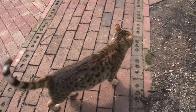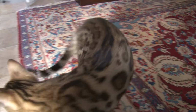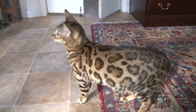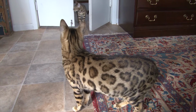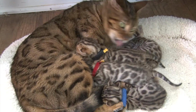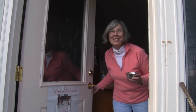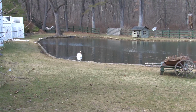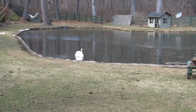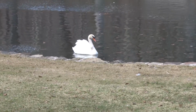Bengal cats, domestic tabbies that have a wild side. They have been called living room leopards and are becoming fashionable feline pets among urbanites and city folk who want to bring a little slice of jungle into their homes and apartments. But these Lilliputian leopards tend to be bred in catteries outside of the cities, in quaint towns like Califon, a charming and scenic borough of Hunterdon County, New Jersey, located about an hour from Midtown Manhattan.